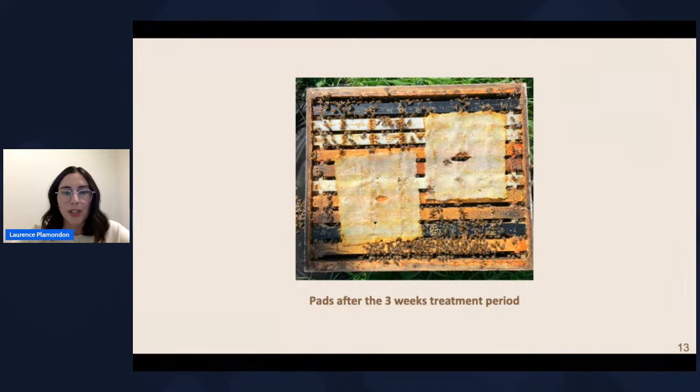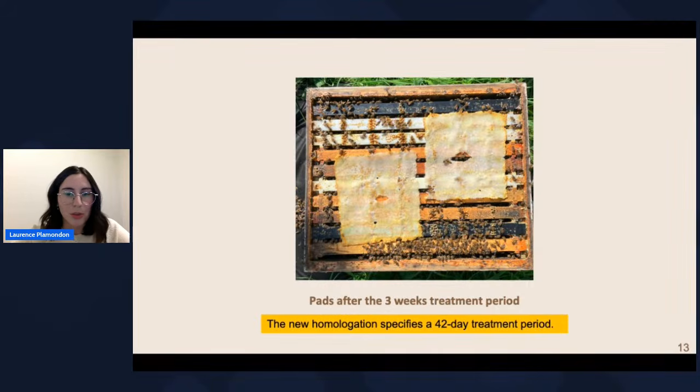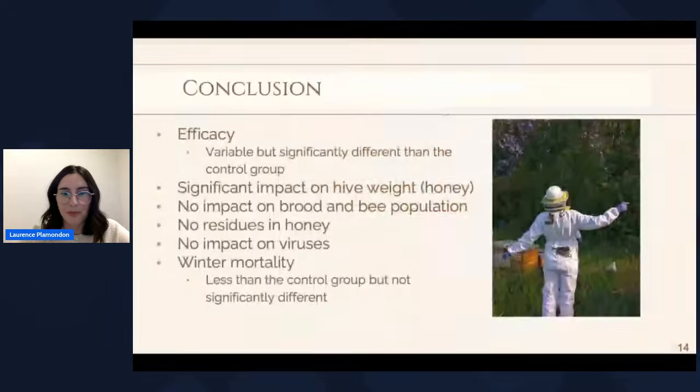And then here are the pads 3 weeks after the application, just to give you an idea of what it looks like. And this one also to specify that the emulation is 42 days, so it can be quite different from what you will observe in your hives this summer.